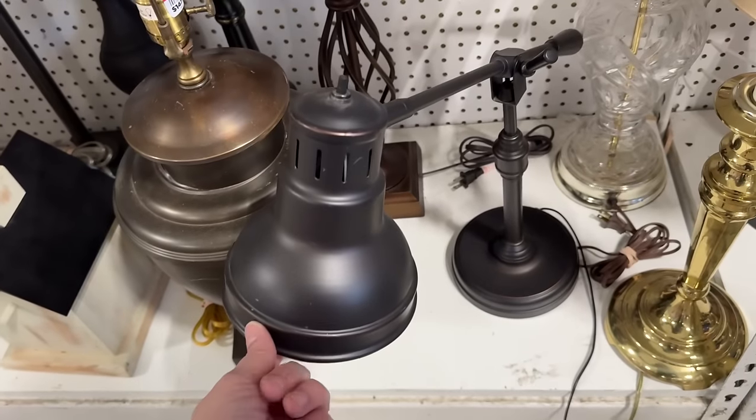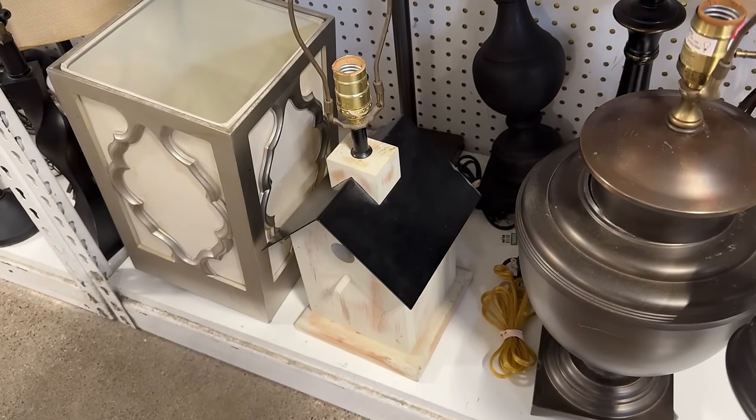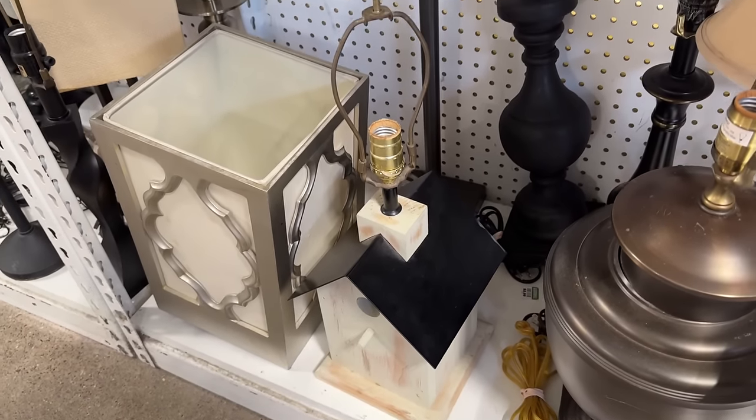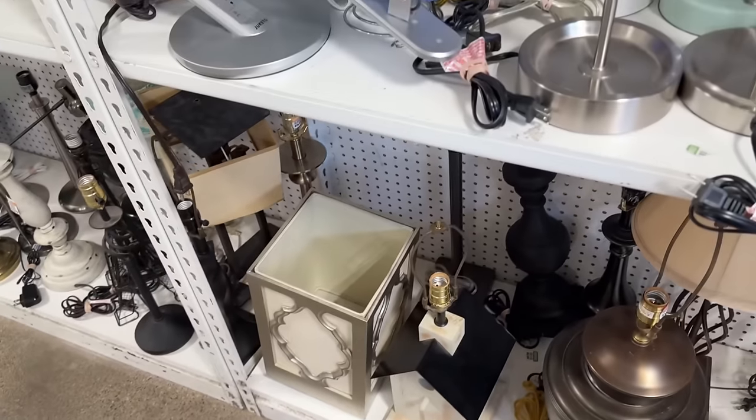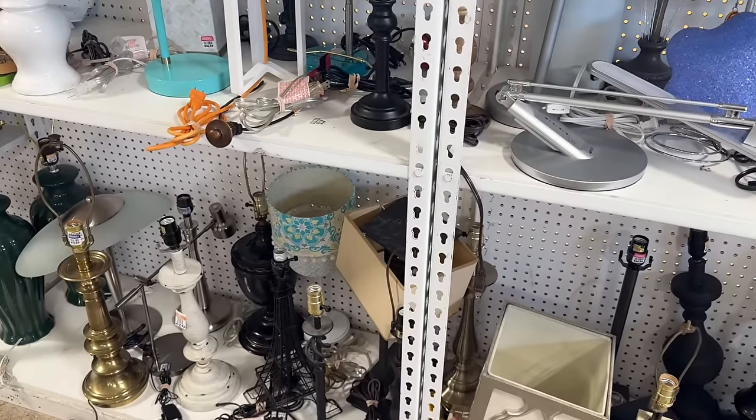So this one has a weird bulb, and it's $20. And that one I thought is darling, but it's also $20. And that's not bad for a lamp, but it doesn't have a shade, and I really don't have a place to put it, so I don't want to just spend $20 on a lamp, and I don't know if I'm going to use it.